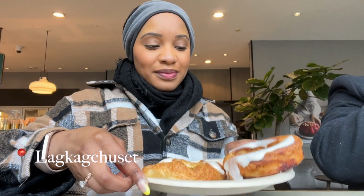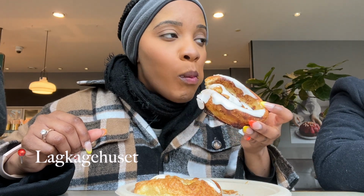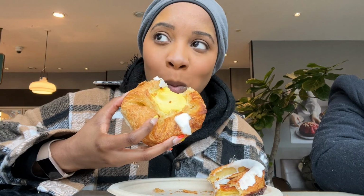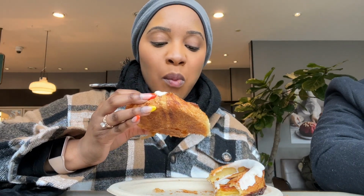I've spent a good amount of time in Denmark so far, but today's my first time having an actual Danish pastry here. And I definitely needed the energy of this quick breakfast because today is about visiting the Church of Our Savior, a historic church where you climb 400 steps to get to the very top.